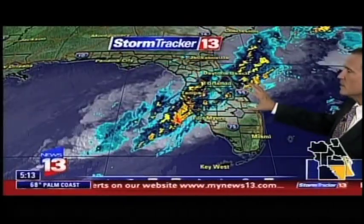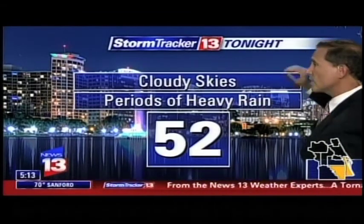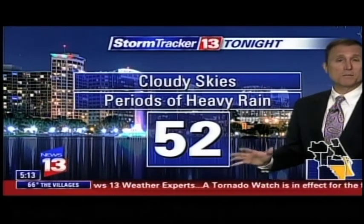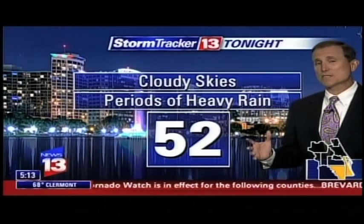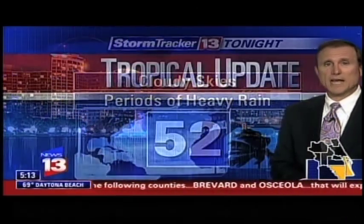And there is that broader view of things. We're going to watch this all evening and all night, and that colder air showing up tomorrow will really make a huge change in the weather forecast. Morning lows tomorrow will be basically in the 50s around central Florida, and we're going to have some cloud cover and very heavy rain conditions in the forecast for our Tuesday afternoon.